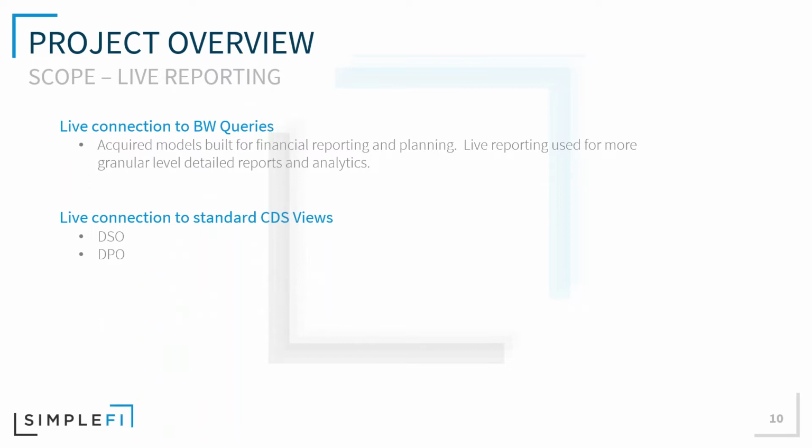But because they leveraged existing embedded BW queries with the Analyzer, we were able to access those, as well as set up live connections for some of the standard CDS views that are out there, for DSO, DPO. During our time on the project, we created those connections and educated McNess on how live connections work, so that post-implementation they could run with it and do additional things, whether dashboards or daily reporting. Setting the framework and groundwork for them is really what we did as part of the project.